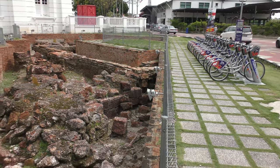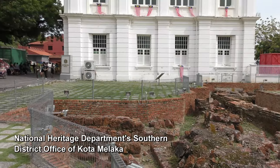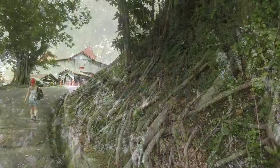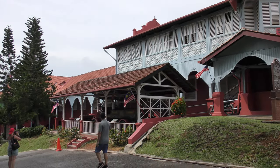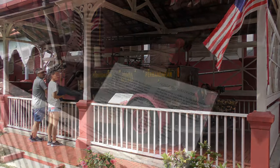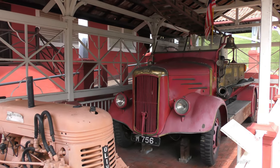Some city bicycle rentals there. And some more ruins here in front of this house. Very old house. The lovely banyan tree. The roots all the way around the tree. There's an old vintage car there under that little roof. On closer inspection, it's actually a fire engine, a very old fire engine. And this little vehicle here, they call Oliver the bulldozer. Now that's Oliver and the fire engine.